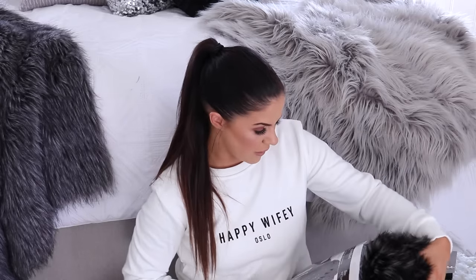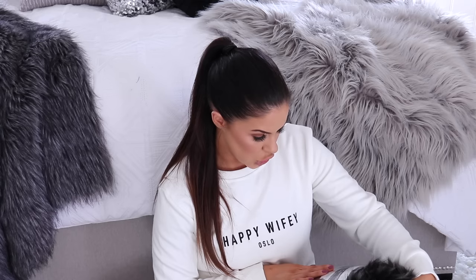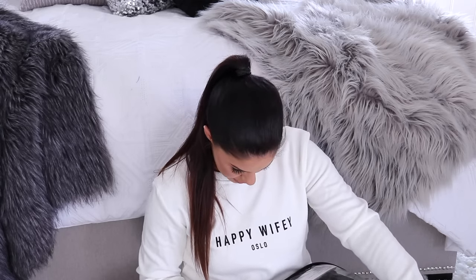Okay, I forgot about this too. More fur. We should have made this video a drinking game. Every time I got faux fur out, you had to take a shot. You would be tanked. So this is from Living Space as well. This is the faux fur speckled throw. Does it have a color or a color code that I can tell you? Ah, it's just in the color charcoal.